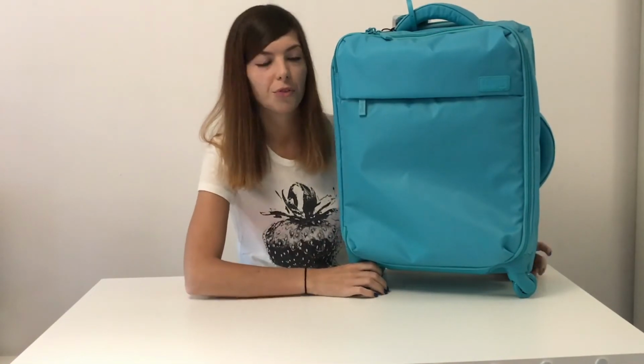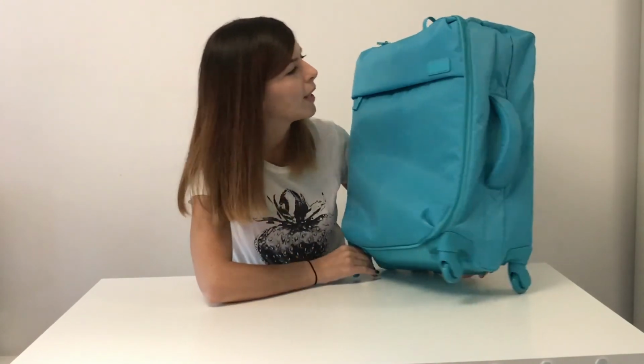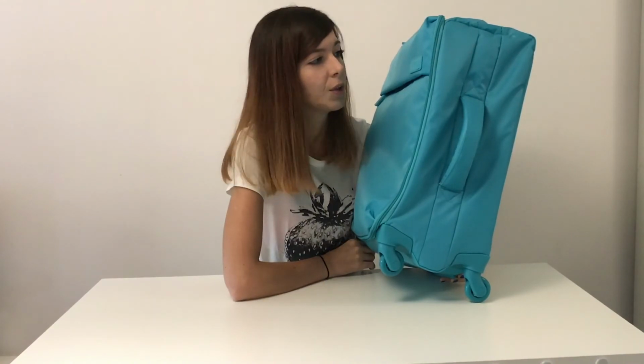So both of them are from, what's the name? Lipault, I don't know, Paris, so it's French. I'm not very great at French. The blue one and the pink one are basically the same exact suitcase, which is so confusing because there are a few differences. Other than that, I'm having a very hard time trying to pick one.